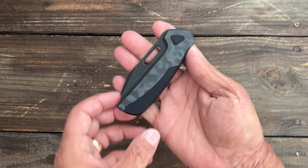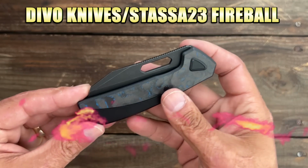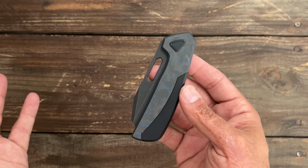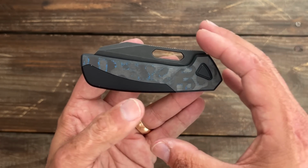And this is going to be on this list because it hasn't left my pocket for obvious reasons, and that is the brand new Divo Knives Fireball. It's my first knife design, and I couldn't be happier. And working with Lefty and Colin is just amazing because they're so nice, so helpful. We really came together with this.